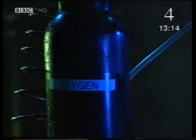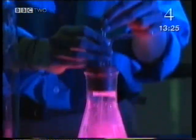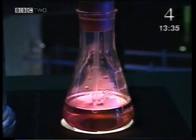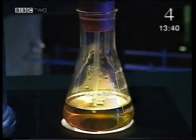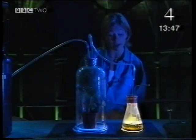This cylinder passes pure oxygen down this tubing into a bell jar. There's no carbon dioxide in there at all. Another tube passes the outlet gas through this bicarbonate indicator. Left overnight, if the plant is producing carbon dioxide, the indicator will turn yellow. So, sure enough, just like us, this plant is producing carbon dioxide.